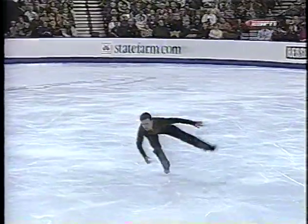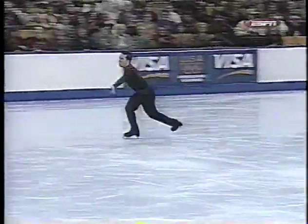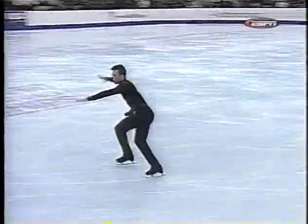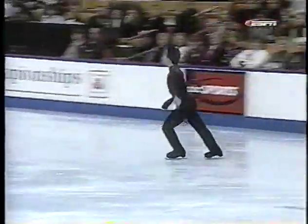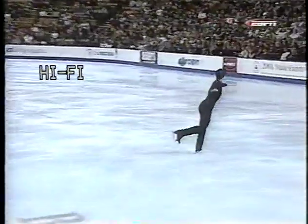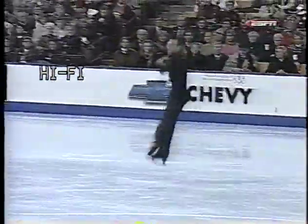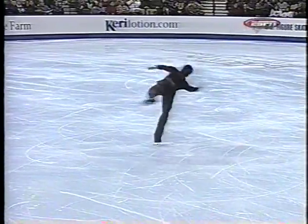The quadruple toe, double toe loop. Slight two-foot landing on that. Just a very slight touchdown. Awfully close, yeah. But compared to where he has been this season, much better. And look at the air on that triple axel, huge.